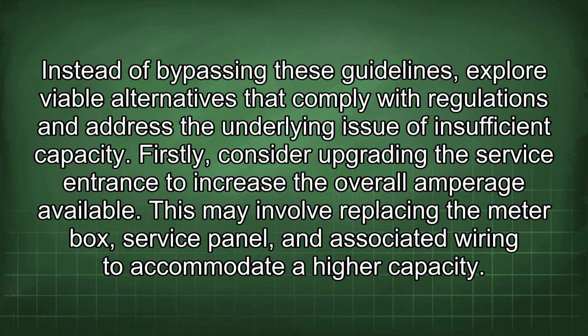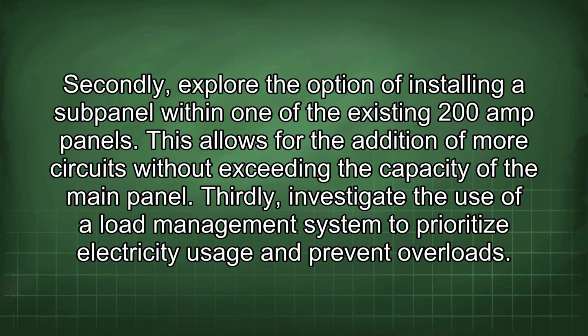insufficient capacity. Firstly, consider upgrading the service entrance to increase the overall amperage available. This may involve replacing the meter box, service panel, and associated wiring to accommodate a higher capacity. Secondly, explore the option of installing a subpanel within one of the existing 200 amp panels. This allows for the addition of more circuits without exceeding the capacity of the main panel.